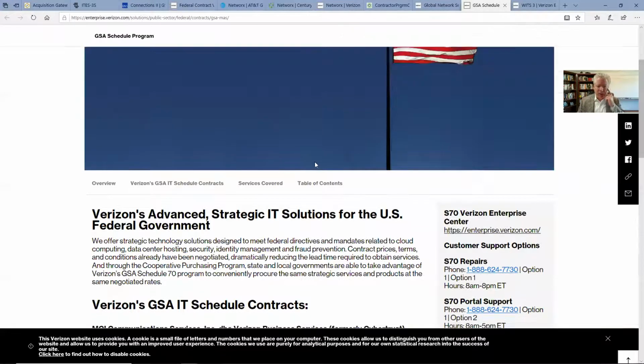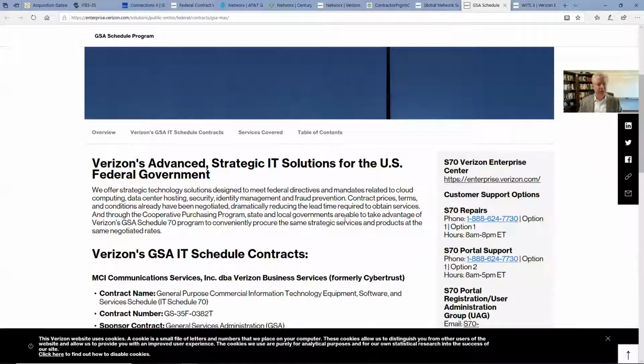Here's GSA schedule. We're still sticking on Verizon, by the way. So I'm just still showing you. I'm looking for telecom vehicles that would fit for my potential customer who's in telecom space. One of the ways I'm doing this research is by finding companies that are large primes doing the telecom work and then going in and seeing what other contract vehicles are on. At the moment, we're doing that with Verizon. So here's Verizon's advanced IT solutions for the government.